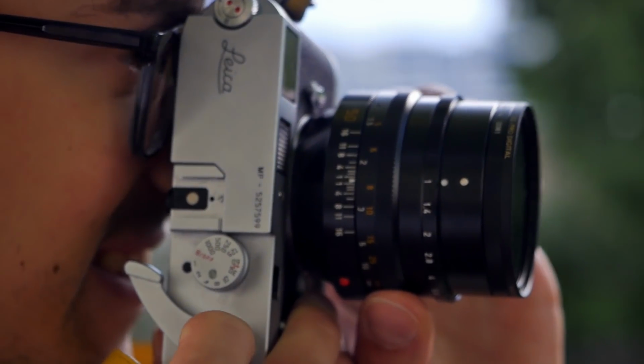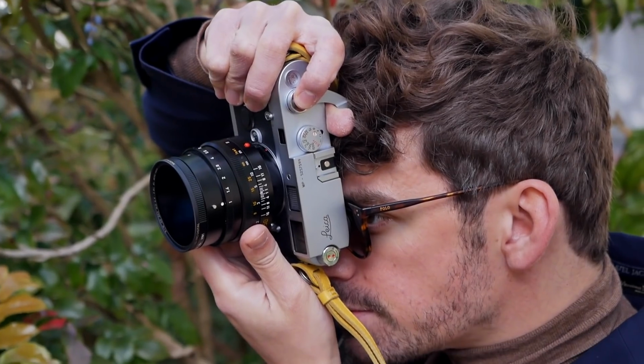Speaking of close distance, the close focusing distance is limited to 1 meter, which is actually a good thing because anything even closer would be really hard to focus, and yet a 1 meter distance with a 50mm lens is sometimes a bit limiting when you have a certain composition in mind that would require you to go closer.